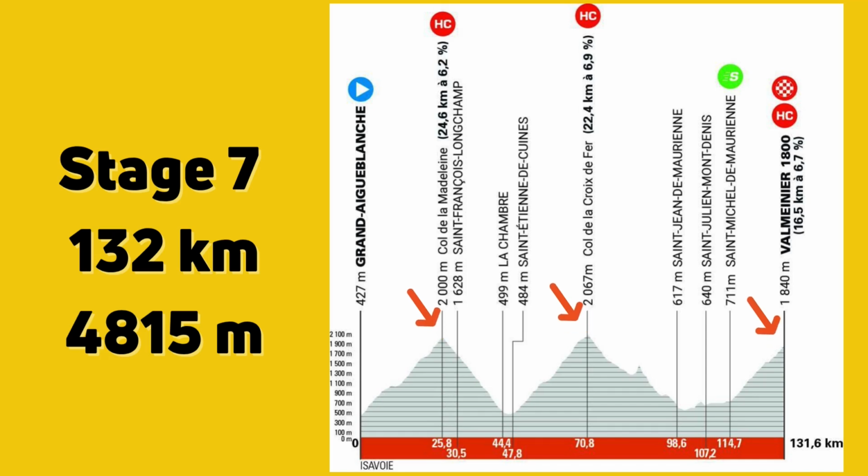Stage 7 is a brutal mountain stage featuring a mountaintop finish, the Queen stage of this year's Dauphiné. The stage features 3 hors catégorie climbs, good for 4,815 meters of climbing in this 132k short stage. In a Grand Tour, I would dare calling this for the break, yet in the Dauphiné, with only limited stages to make the actual difference, this is full on GC time in my book, and I expect Pogačar to take his second stage win here.